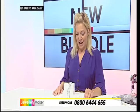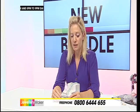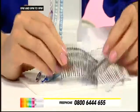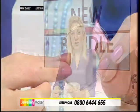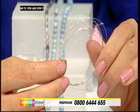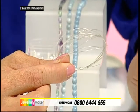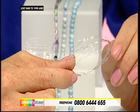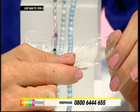What are you going to be getting here? Oh, goodness me, I can't believe this. You are going to be getting 5 hair slides. Perfect. Hair combs, hair slides. You're also going to be getting a meter of 925 sterling silver wire, 0.3mm gauge. Now, this isn't silver-plated copper wire. This isn't silver-coloured copper wire. This is 925 sterling silver wire. No, sorry, totally wrong. 925 sterling silver, so 92.5% silver.